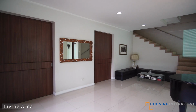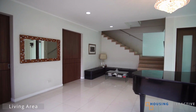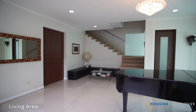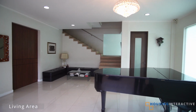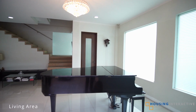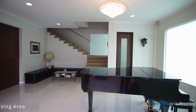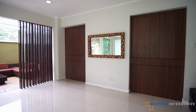As you can see, we're already in the living area. The owner decided to put up a stage grand piano here in the living room because later we will show you where the entertainment area is. But it's wide enough for you to customize and put up the furniture the way you want it. Of course, the kitchen and dining area can be enclosed for privacy.